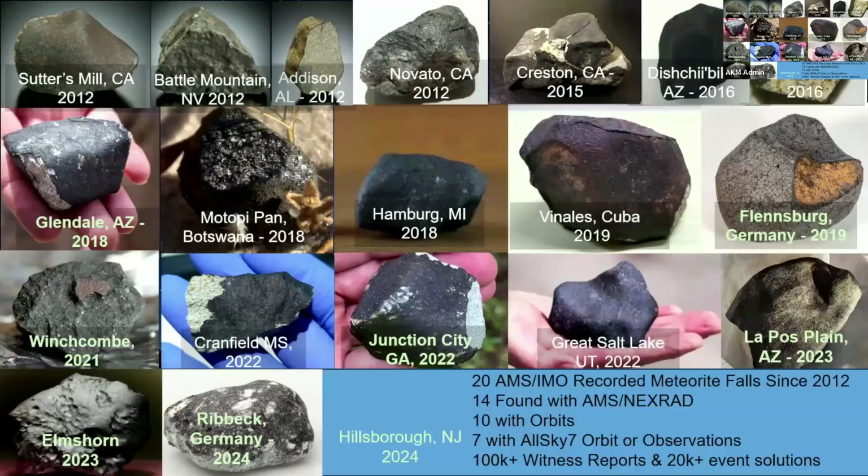Of these, AllSky7 orbits, or AllSky7 contributed to the orbit. And with this witness program, we've processed over 125,000 witness reports, over 25,000 events since inception.